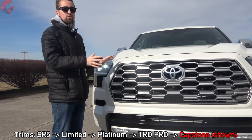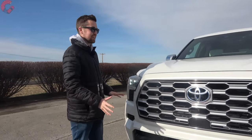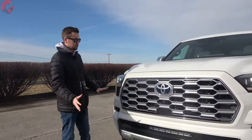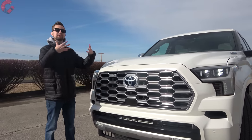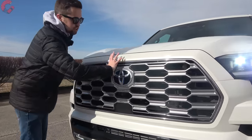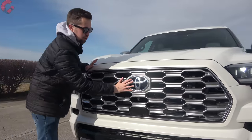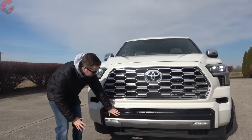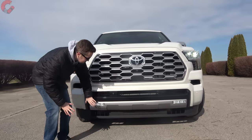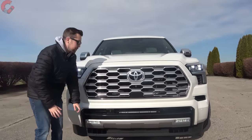Now, every single version of this Sequoia does have a different front end design. I'm not gonna just describe all of them to you, but as you can see with the capstone, this is gonna get you kind of the most bling of the lineup. So this large grille here is gonna be finished in a chrome mesh. Of course, your Toyota badge does have a little bit of blue accenting to signify it as a hybrid. And then down below, you'll notice some gloss black accents as well as some silver accents on this capstone model.